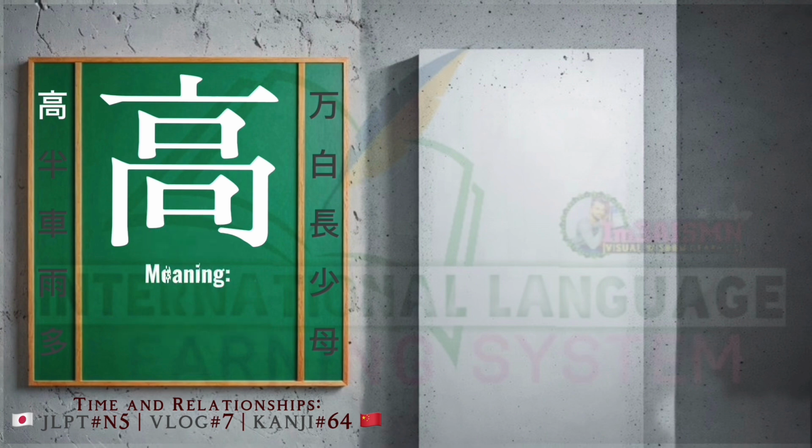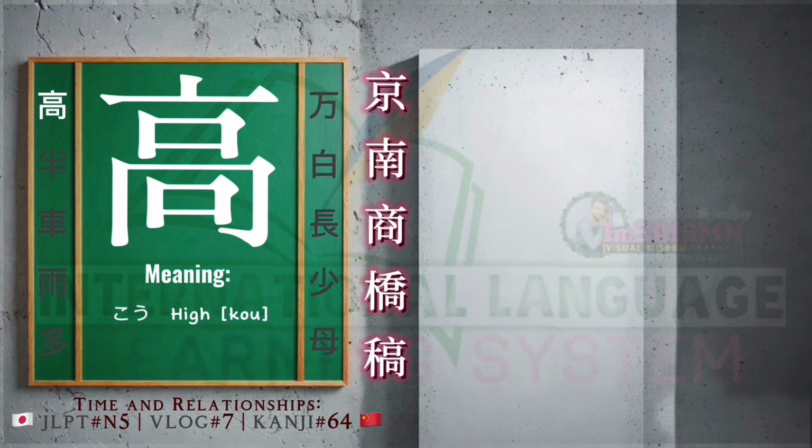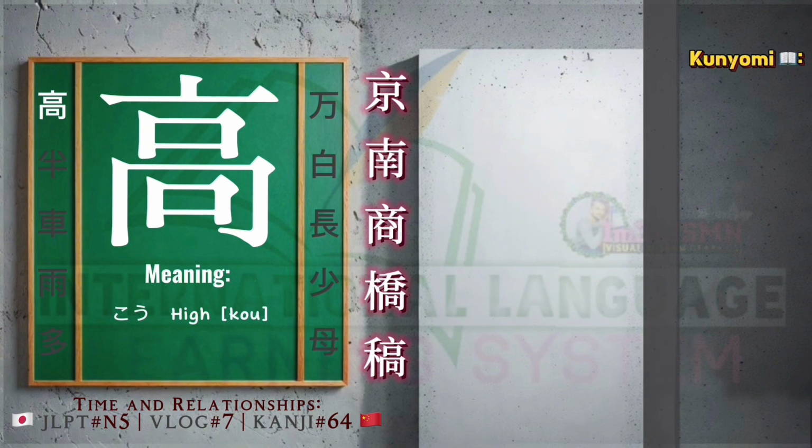Meaning of this kanji. Ko. Hi. Similar kanji of this kanji. Kunyomi reading of this kanji.